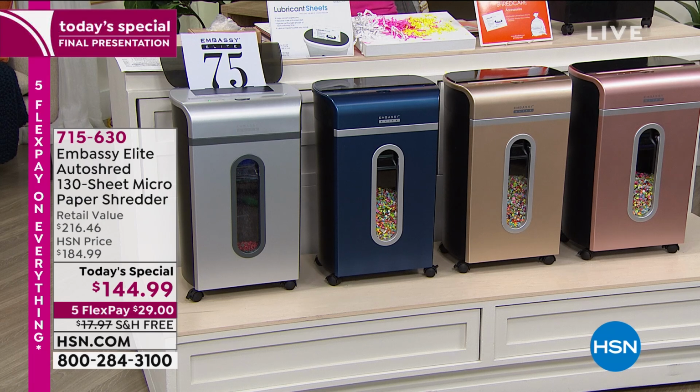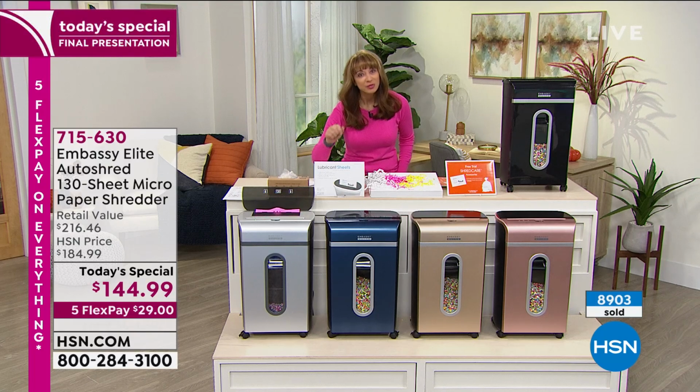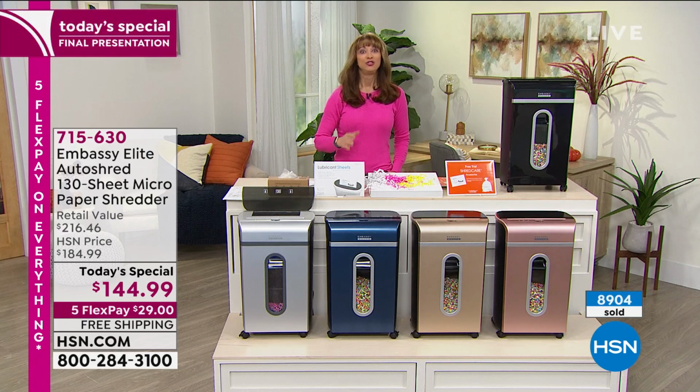I used to think shredders were disposable. We have been using the same shredders all day long. Bill has been using the same shredder at home because he doesn't have a coordination team. And to say that you can do 130 pages in that bag, just let it do its thing, do it.